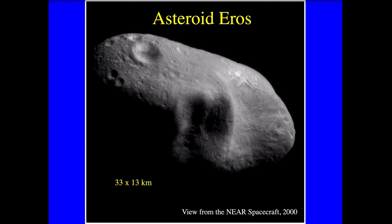The final asteroid on our tour is Eros, much smaller at just 30 kilometers across with an irregular appearance, somewhat like a peanut. Eros was the first near-Earth asteroid to be discovered in 1898. It was also the first asteroid orbited by a spacecraft a century later. Eros's elliptical orbit crosses that of Mars, but doesn't quite reach in as far as the Earth's, so there is no danger of it colliding with us.